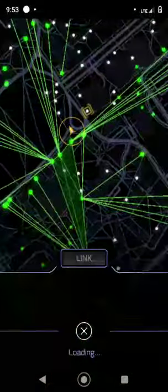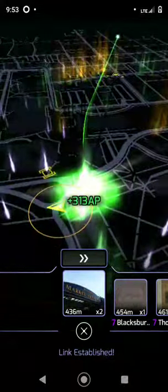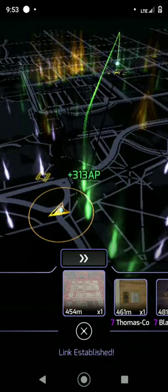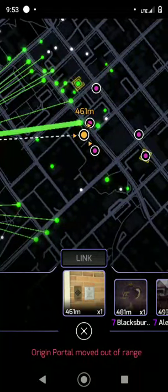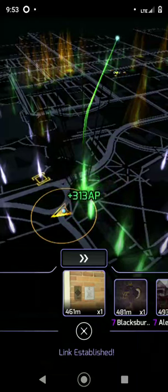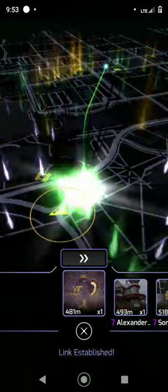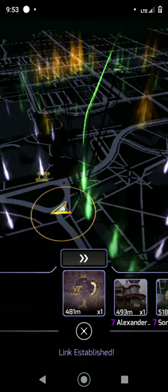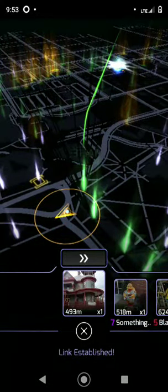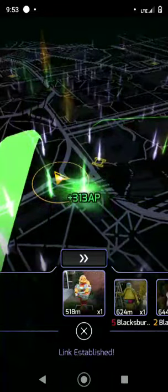Hacking unsuccessful. Cooldown active. 30 seconds remaining. XM reserves 64%. Establishing portal link. Portal link established. Excellent work. Establishing portal link. Portal link established. Excellent work. Oh, 1-4. Establishing portal link. Portal link established. Excellent work.